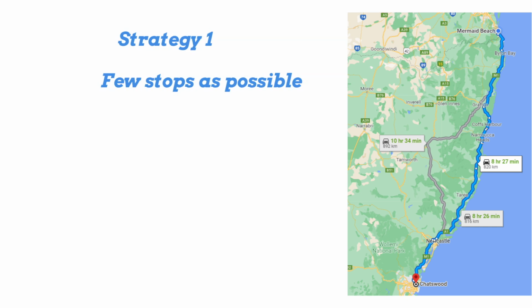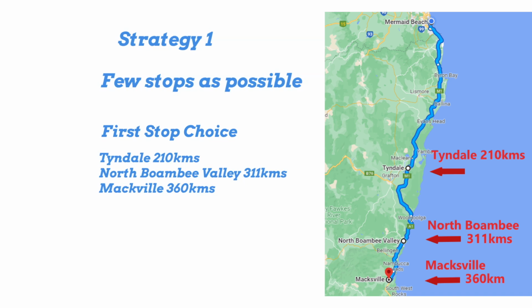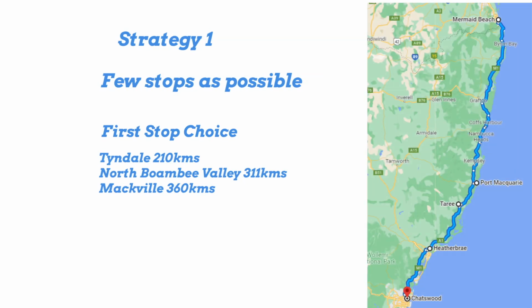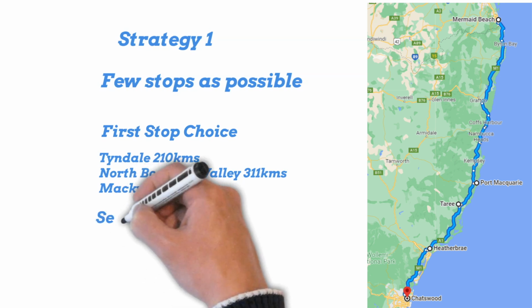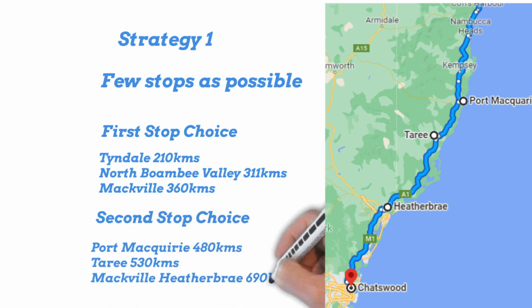Okay, my first choice is Tyndale at 210, North Brumby Valley at 311, and Macville at 360. So I think I'll make the decision en route, and to say where I'm going to stop. But they're the choices I've got. And if we look at the second choice, depending on where I am, depending on which is my first stop, I can then pick my second stop. So the second one is Port Macquarie at 480, Taree at 530, and Heatherbrae at 690.